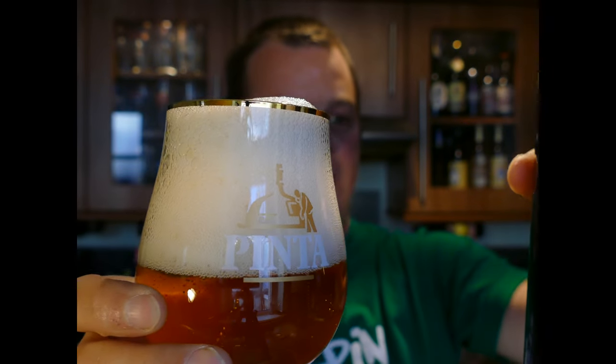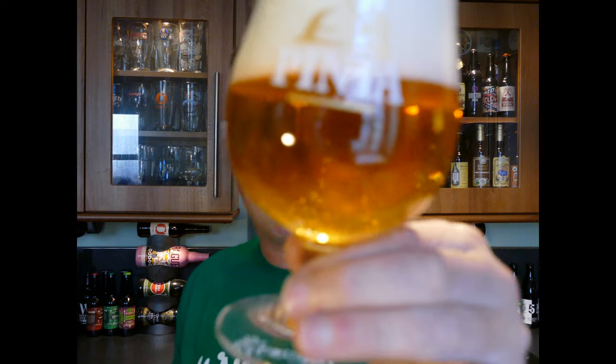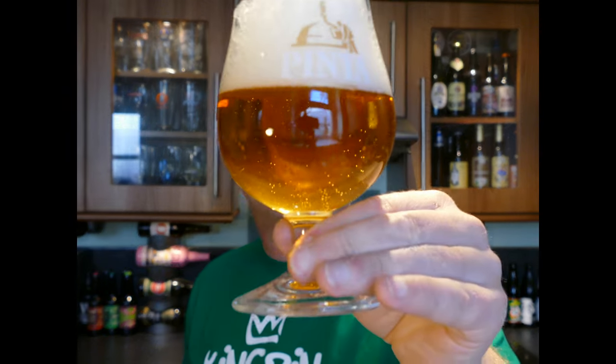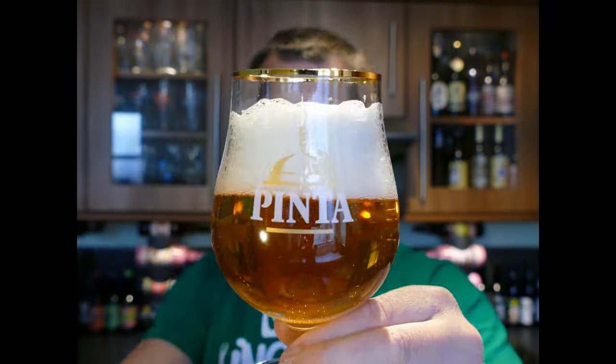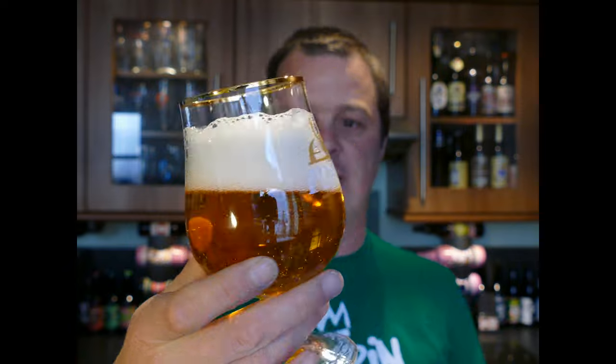It's a bottle conditioned beer. Wow, this looks fantastic. And look at the clarity. Look at the clarity on that beer. Look how clean and crisp and sexy that beer looks. Lots of carbonation. Two finger, white head, a lovely crisp, clean, golden colored ale. Let's get the aroma.